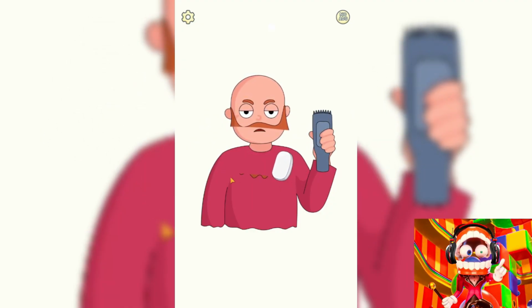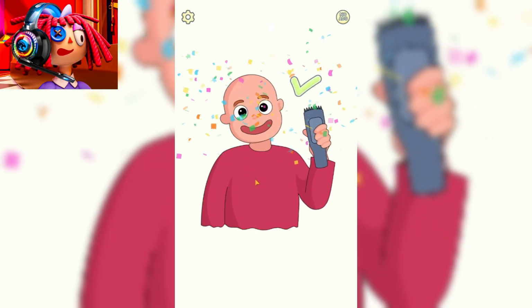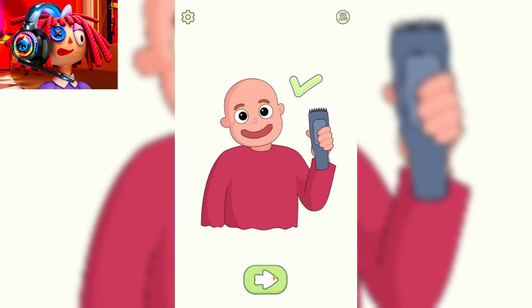I think he should leave some nice mustache on his face. Yes, this is the best option. The only thing you need to do is remove the sideburns. Just look at this handsome guy. Wait, where did that mustache go? I don't like him bald at all.